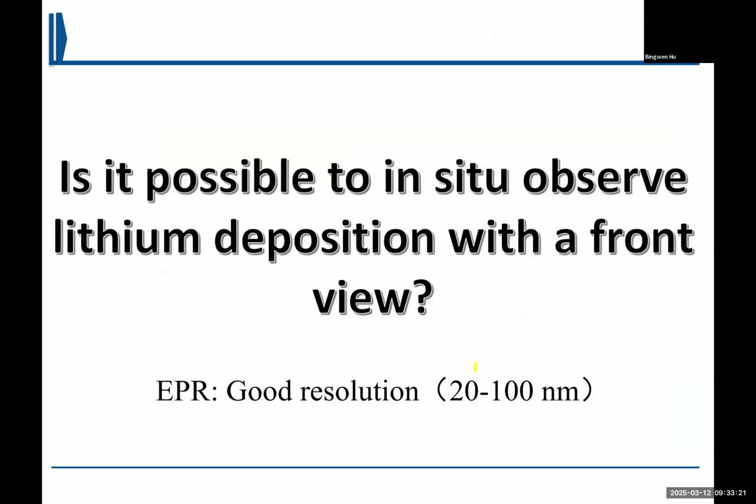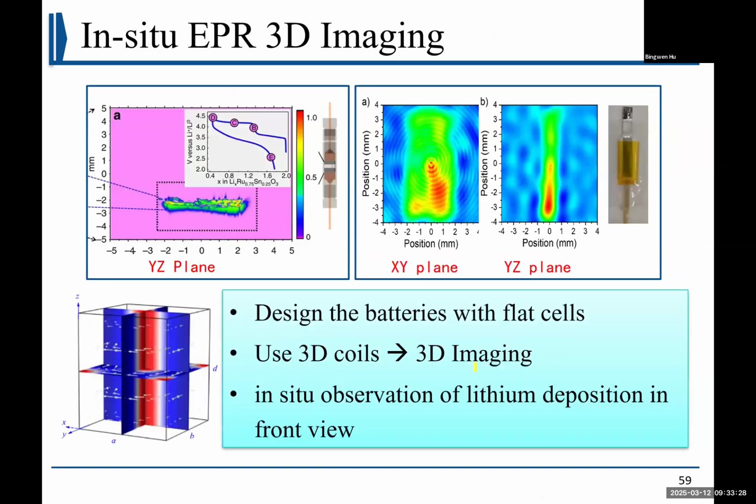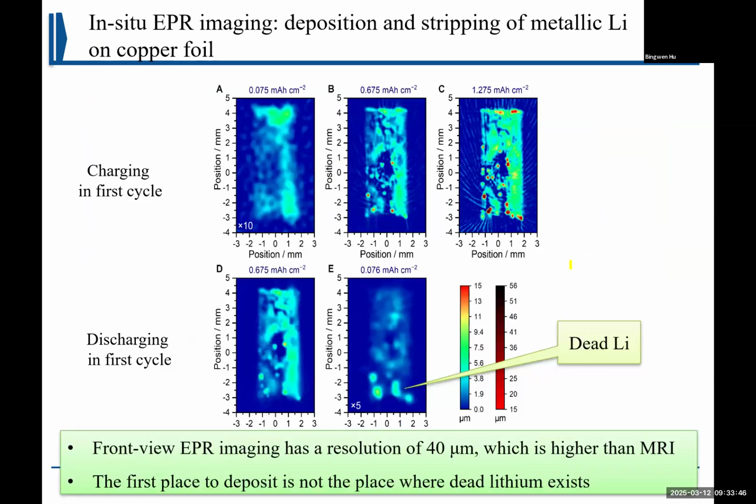So is it possible to observe this kind of lithium deposition with a front view? Yes. We can use this kind of 3D coils. And we published a paper in JPCL, using this kind of XY plane imaging and YZ plane imaging. So you can do these two kinds of imaging at the same time. And then we can observe lithium deposition on the copper foil.